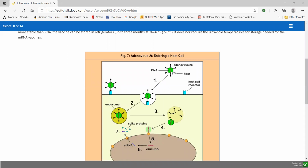So there's the harmless adenovirus 26. It's been modified so that it doesn't have the genes it needs to replicate. It can't replicate or cause harm, but it can still enter the cell because it still has the adsorption fibers on its surface. So that adsorbs to host cell receptors. The virus is taken in by endocytosis and put in an endosome. Eventually, after acidification, the endosomal membrane is degraded, and the nucleocapsid follows microtubules down to the nucleus where it disassembles, and the viral DNA enters the nucleus of the host cell.